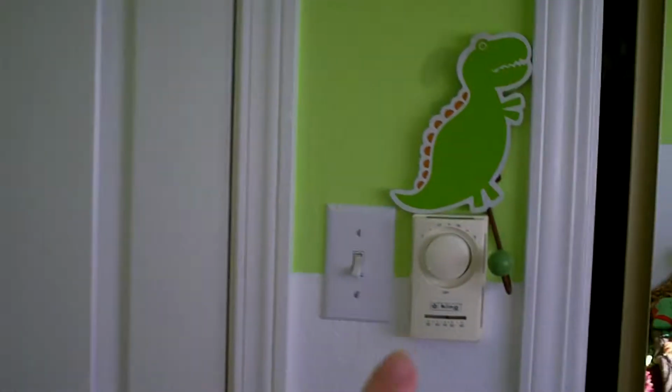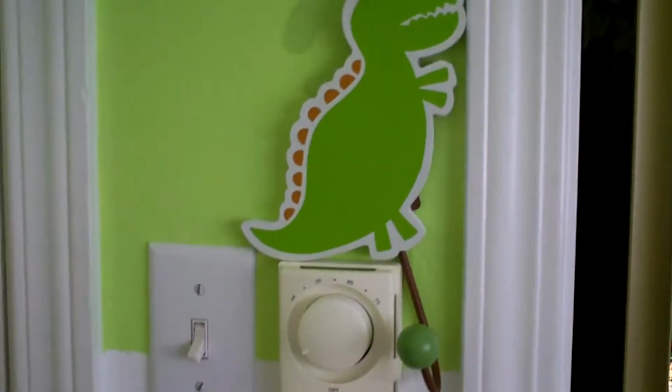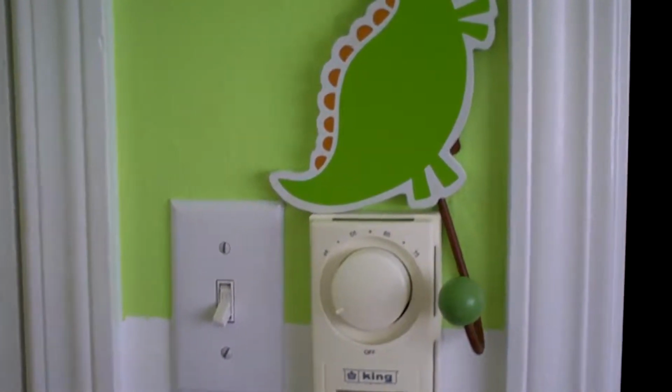So when you walk in, this is his bedroom door. This I put there. Normally it's in the top drawer of his dresser. Robert still needs to hang that on his wall. We've had this since we did his room. I think we've had this since December or even later, but it's supposed to be hung right here. It's just a cute little design.